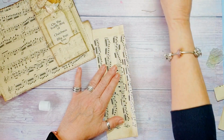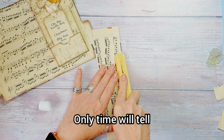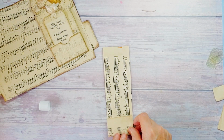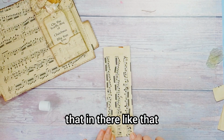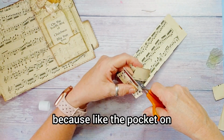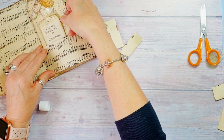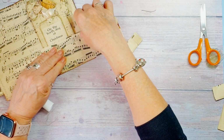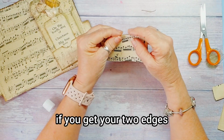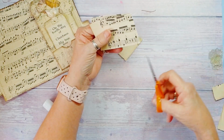Maybe this is an awful glue stick, I don't know. Only time will tell. I normally use Pritt stick. Now what I'm doing is folding that in there like that, and I'm going to cut a little bit off, because like the pocket on that, I want flaps around the side. We'll fold it there. And when you're folding, if you get your two edges straight, you know you've got a straight fold.